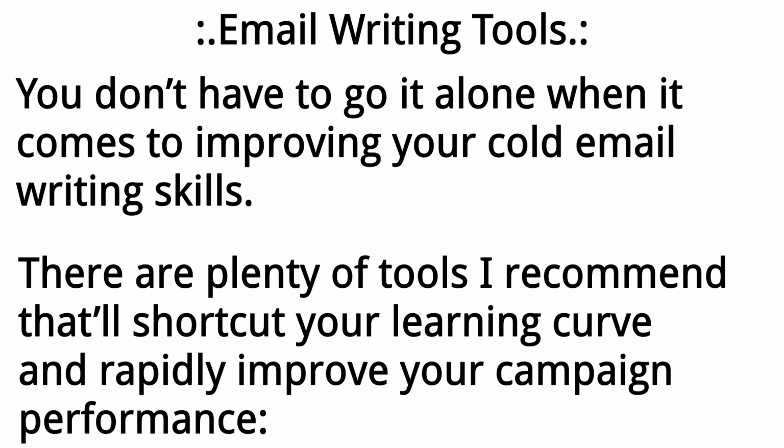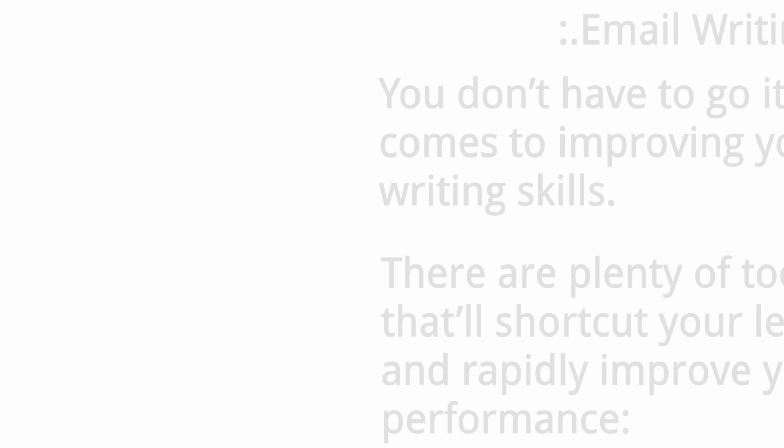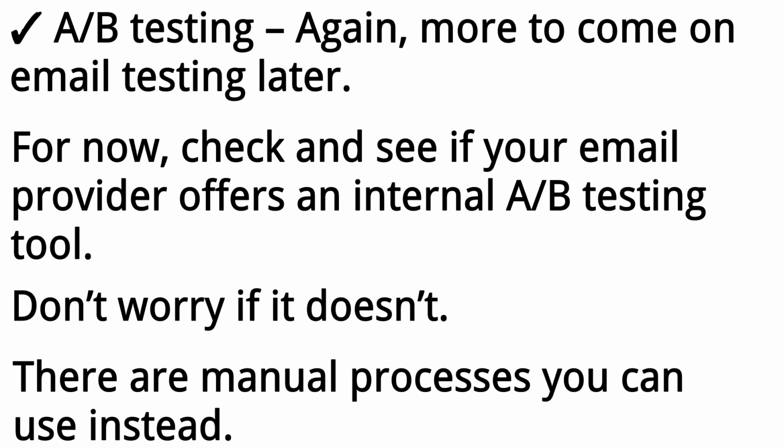Email writing tools. You don't have to go it alone when it comes to improving your cold email writing skills. There are plenty of tools I recommend that'll shortcut your learning curve and rapidly improve your campaign performance. A/B testing. Again, more to come on email testing later. For now, check and see if your email provider offers an internal A/B testing tool. Don't worry if it doesn't. There are manual processes you can use instead.